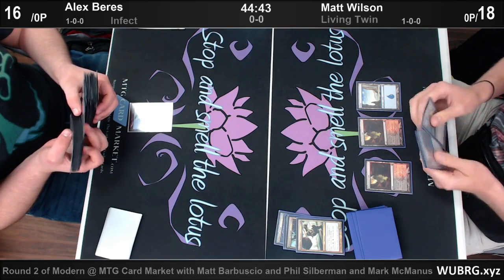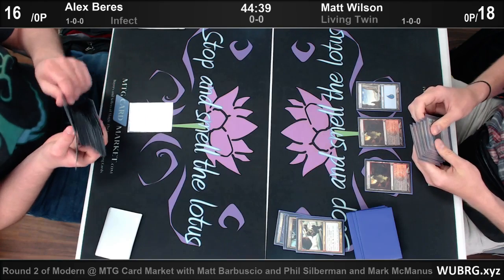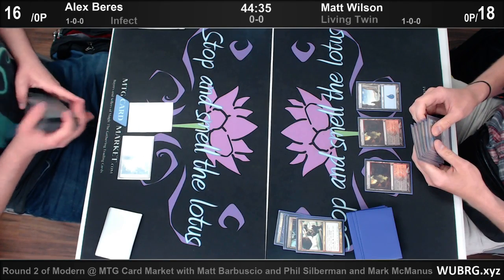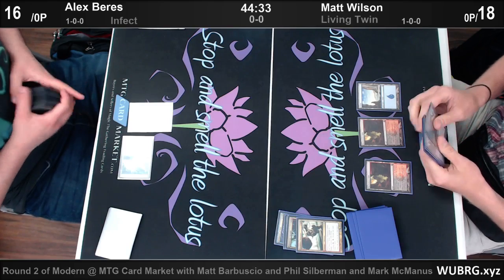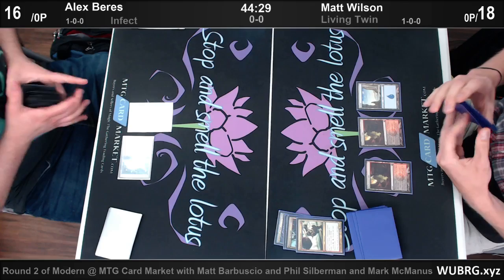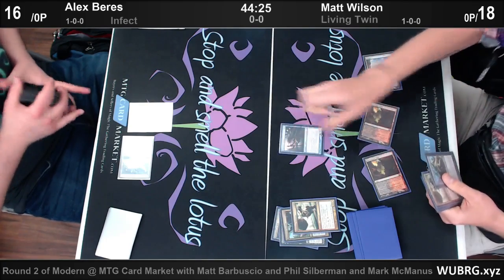Funny, Matt did draw Deceiver Exarch. I don't believe he has a 4th land, but he does have the Twin in hand. Does he go for it at the end? I think you definitely cast Exarch. But you get really blown out by Vines of Vastwood. Is this still end of Matt's turn? I would probably actually cast it at his upkeep and tap a land down.